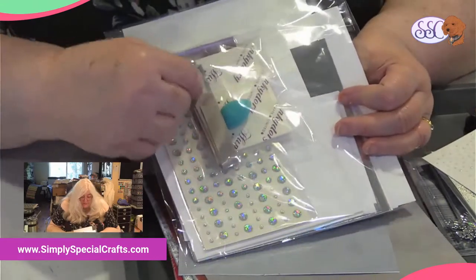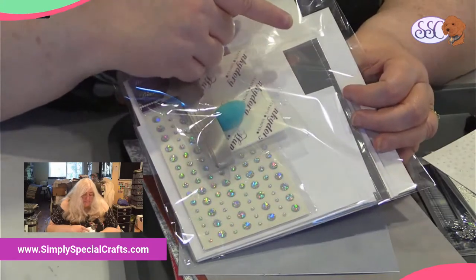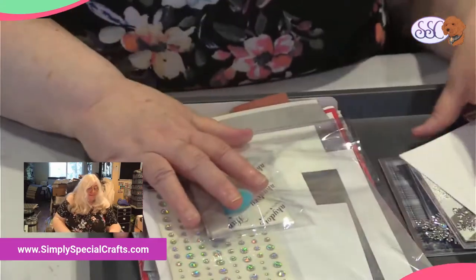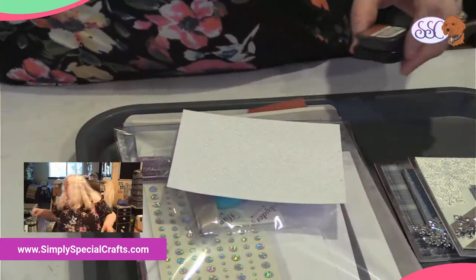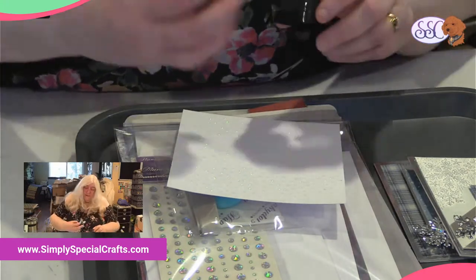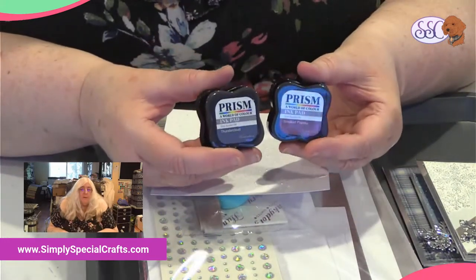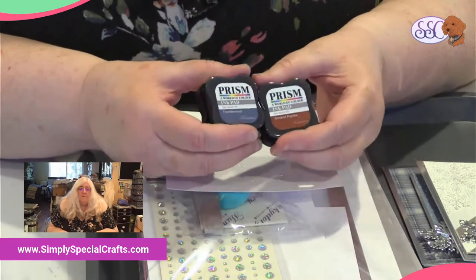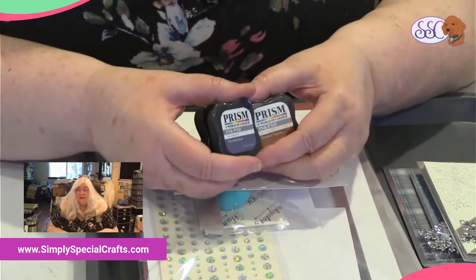You're getting a full sheet of gems. You're getting a half sheet of squares. You're getting lots of mirror board. You're getting all your card bases, obviously. Oh, and you guys are getting two stamp pads. I didn't get them in mine because I already had them. You're getting one called Smoked Paprika, and another one called Thundercloud that we'll be using on our project. So that's in the base kit. This is just the basic kit, guys.